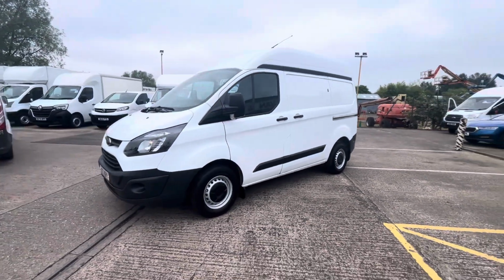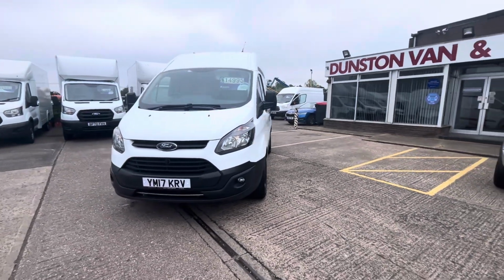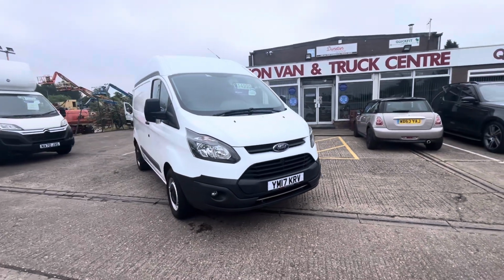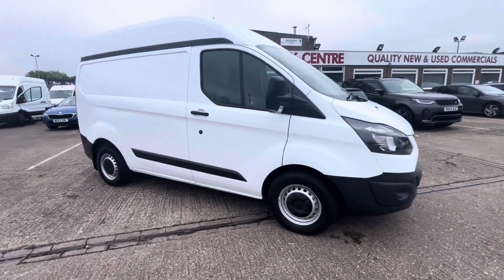All your daytime running lights on the front, as well as your front fog lamps, front parking sensors, $14,995 plus VAT this one. Finance is available over 2, 3, 4 or 5 years with just the VAT as a deposit.